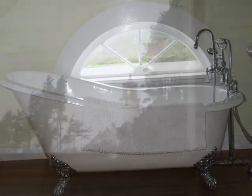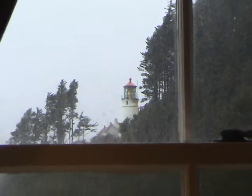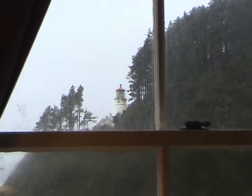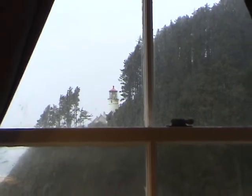One thing that hasn't seemed to change over time is a legend of a resident ghost named Rue that has been reported to occasionally be seen looking out this window toward the lighthouse.